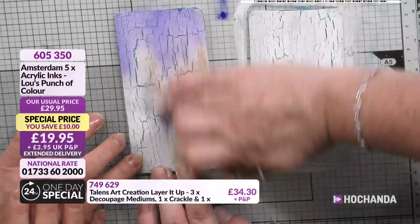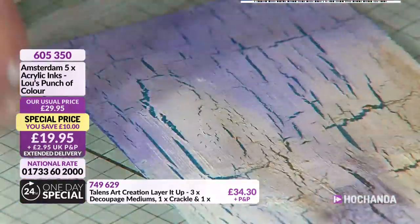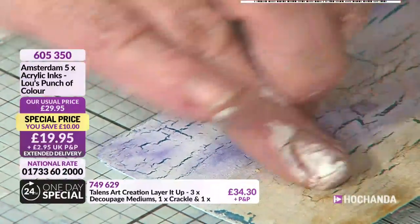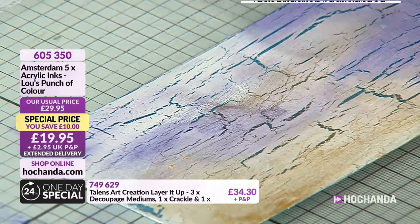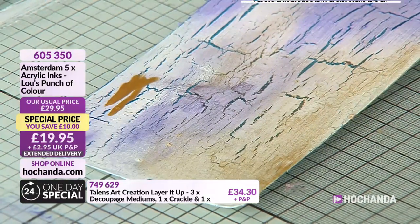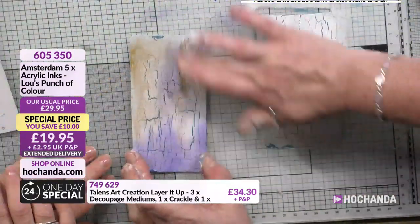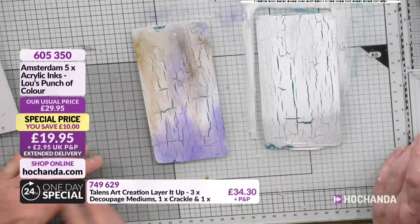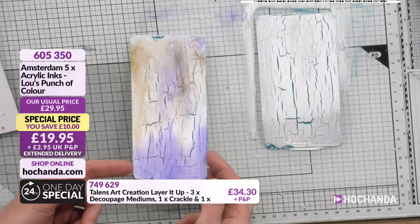Why do you like the Punch of Colour so much? Because they sort of fit in between. And, you know, they're good for, if you've already got some colours, they'll fit in between, but they'll also be very good on their own. You don't need to have the whole range. Yeah. How could I put it? They'd work on their own. So all I've done is got the Punch of Colour. I love that effect.